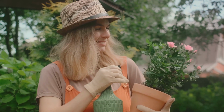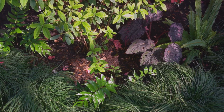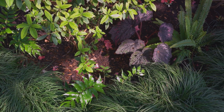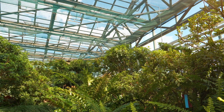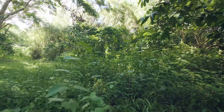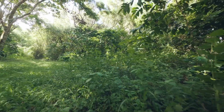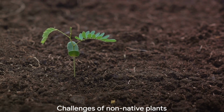Let's dive into the delightful world of easy care native plants. When you choose to grow native plants, you're choosing a garden that aligns with the natural rhythms of your local environment. You're choosing plants that have evolved over centuries, adapting to the unique conditions of your region. They know the soil, they're ready for the rainfall patterns, and they're prepared for the temperatures. They're home.